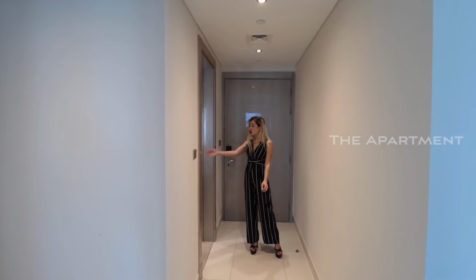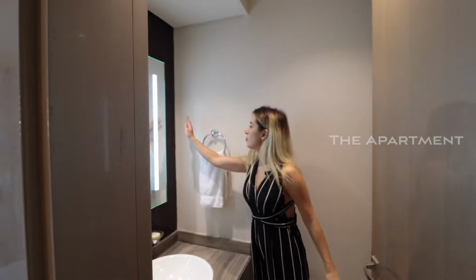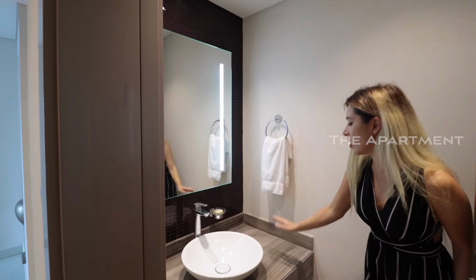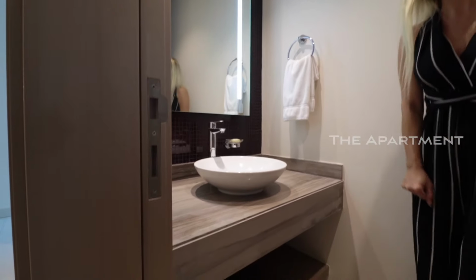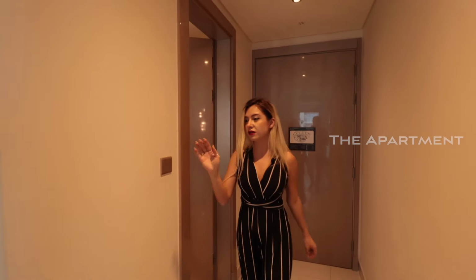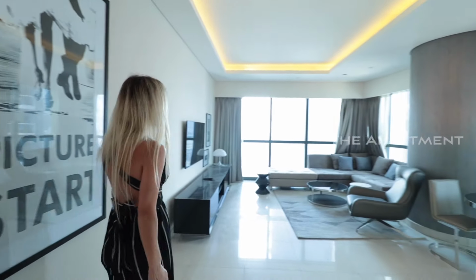At the entry on the right side, we have a powder room. Let's check it out quickly. We see some mosaic design, LED mirror, marble countertops, oval sink, and we have some storage in here. Now we are back in the hallway. On that side, we have two bedrooms, and here's our living space. And let's check the living space first.